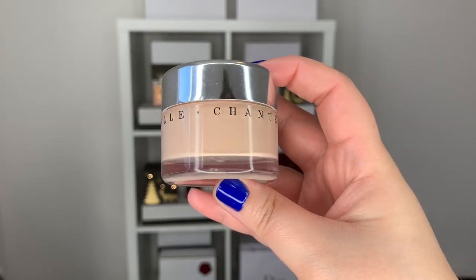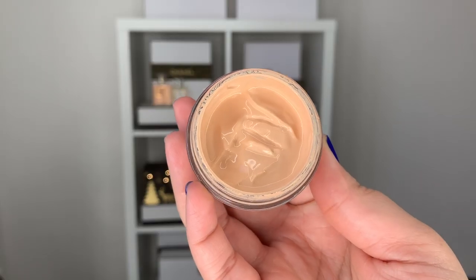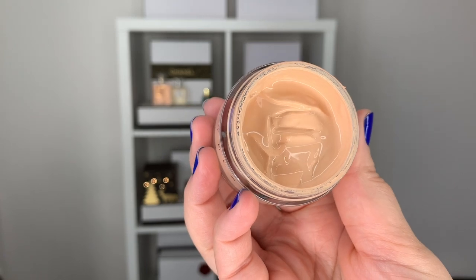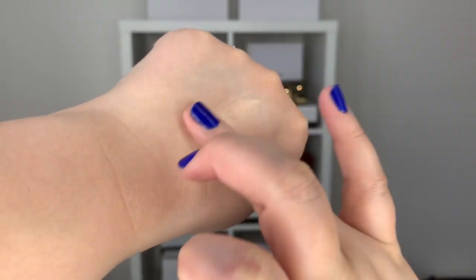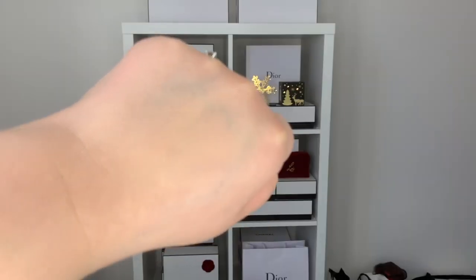Let's go ahead and start off with a foundation. This is the Chantecaille Future Skin Gel Foundation. I picked this up in, I think, mid-to-late October. This is a water-based gel foundation. It's very lightweight, it's very hydrating. It's definitely in the light to medium category, towards the more light, but it just feels really nice and fresh.